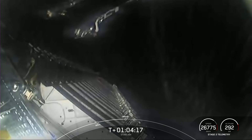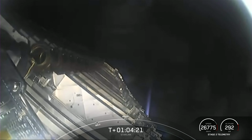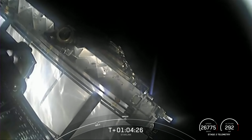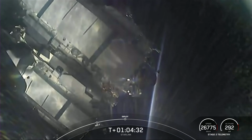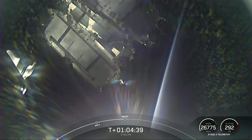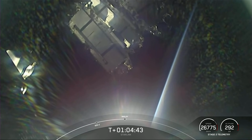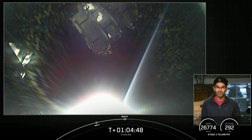Starlink, deploy confirmed. So that's confirmation of payload deployment. You saw the mechanism separating away, and now the Starlink satellites starting to make their way away from the second stage. Shortly, they will deploy their solar array. Wow, that's a beautiful shot of Earthrise in the background. But shortly, they will deploy their solar array, and then over the next few days and weeks, they'll start to distance themselves out. They've got onboard ion thrusters, and that'll help them make their way into their final operational orbit.